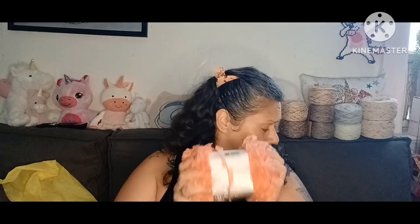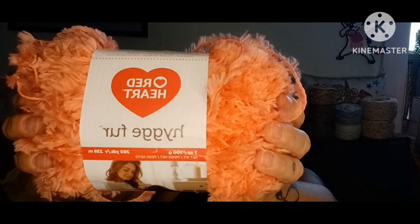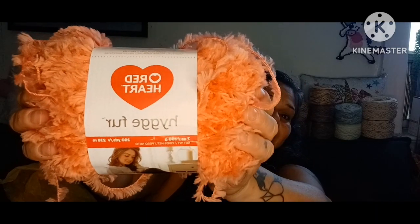I got another one. This one had the price sticker on top, so I could tell you it's HYGGE fur. So you could say Hygge fur. I don't know, but it sounds very good. It's very soft. Oh my goodness, I love it. Sienna. Oh, that's so beautiful. Sienna, and it's like a coral.